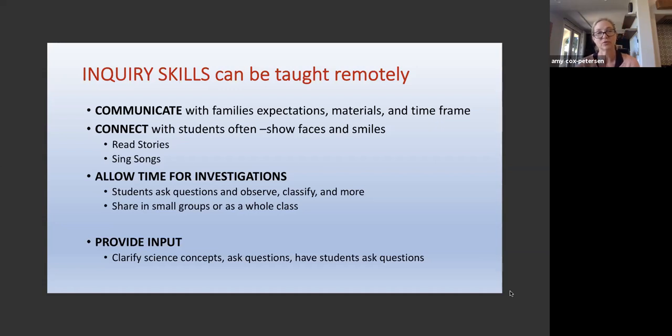And when I say science stories, they're fact-based books that are written in a way that have a lot of content for the kids and their understanding. And then I've probably said this, I don't even know how many times in this little bit of time frame we've been together, but allow time for kids to investigate, have them ask questions, observe, classify. They can do this in small groups.